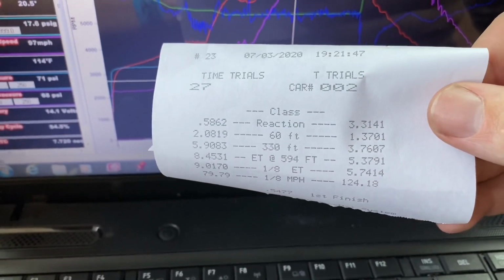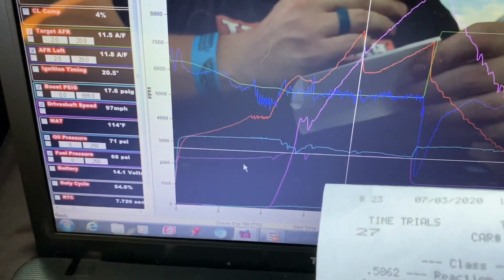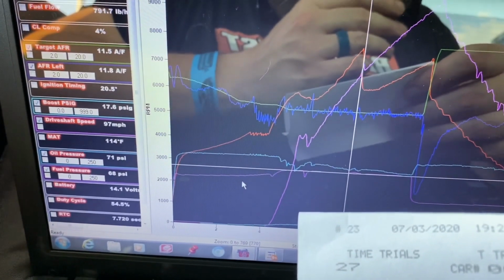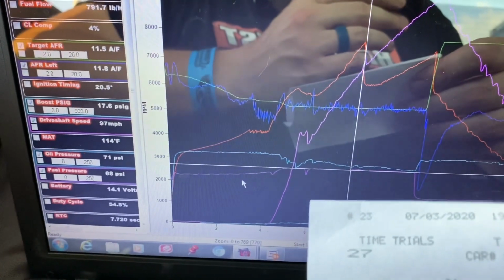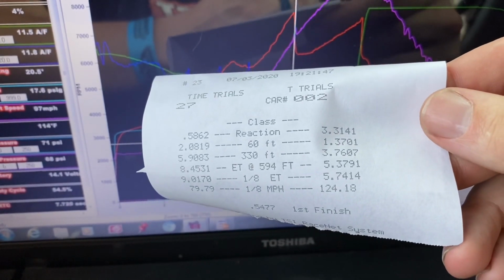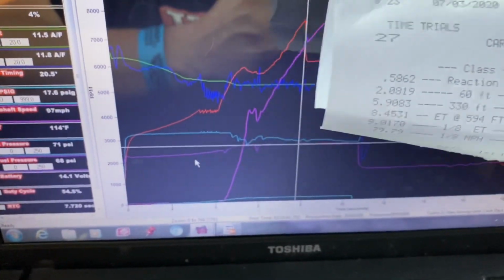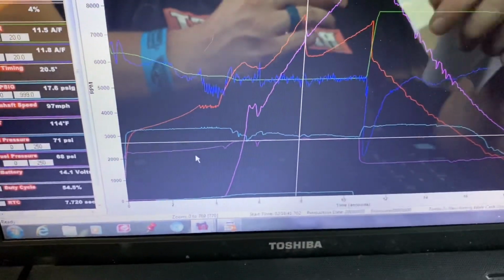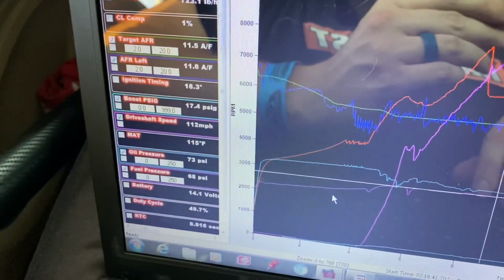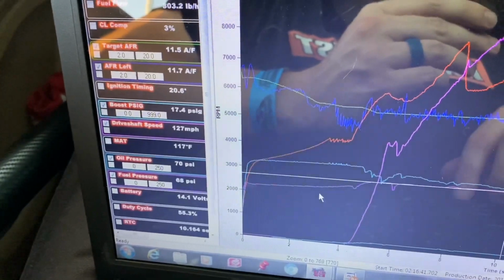Somewhat of a good guess, although there's a few things that went wrong throughout the run. Obviously the car spun a little bit and I had to pedal it some. The 60 foot was not very good. It was a 137, 574 at 124. And so I actually made more boost than what I thought I was gonna make. I ended up in high gear making about 17 pounds. I was really hoping to make only about 16 pounds.